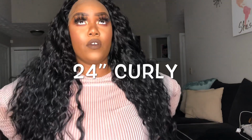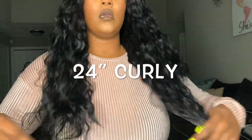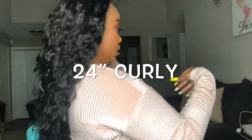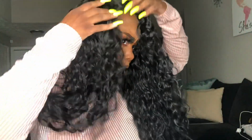And I'm 5'4", 5'3 and a half. This is where the wig comes on me, right here. And this is the back of it. So let's go ahead and clip this. I might create some baby hairs on this thing. And then I'm gonna go ahead and take this lace off and I'll be right back.